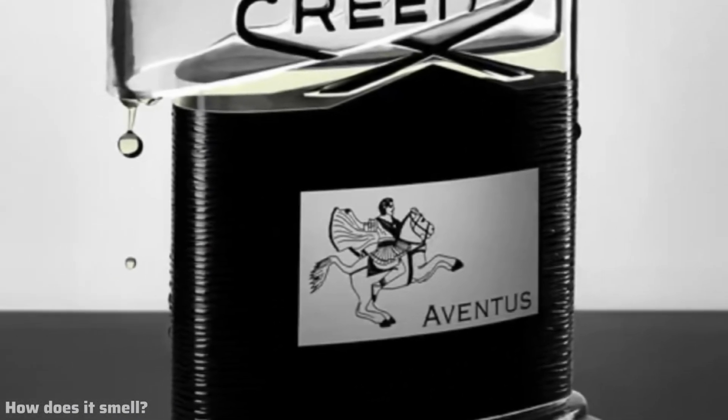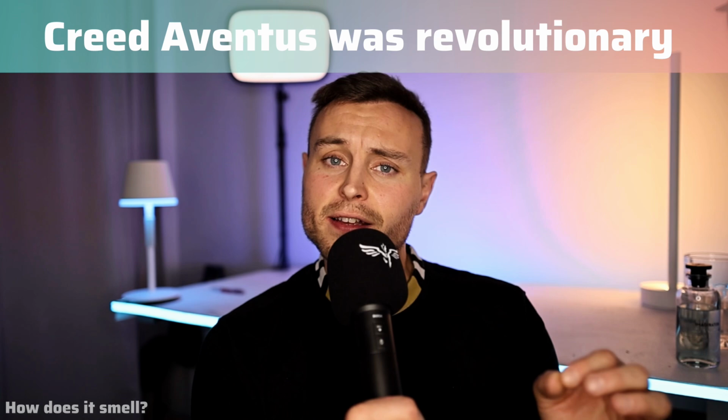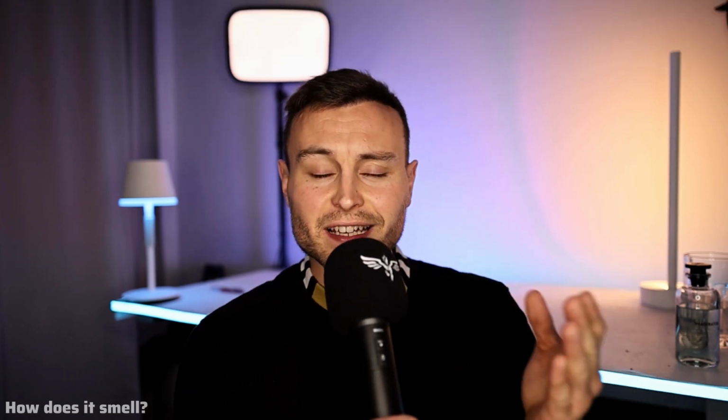Now, I always thought that Imagination is like what Creed Aventus was back in 2010, 2012, when Creed Aventus was going through its stage of popularity where everybody was wearing it because so many people commented on how they smell. When Creed Aventus first came out, it was one of the first fragrances of its kind that smelt like that for men. And a lot of people received really positive feedback when they wore Creed Aventus back in 2010 to 2015, let's say. I wasn't into fragrances back then, so my journey started much later, when Aventus had already been out for a very long time and had been reformulated many times.